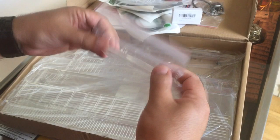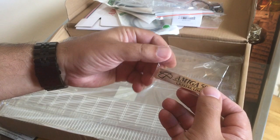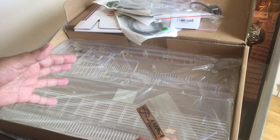Yeah, the side. Oh, we're gonna take a look at these expansions here. This is for the back side, for the internet game. Come on, the A500 crystal limited case. Let me just cool down because this is too much for me.